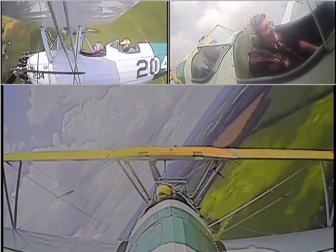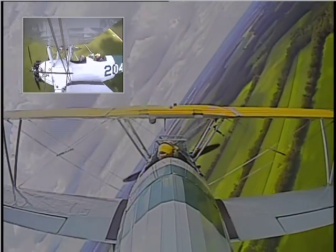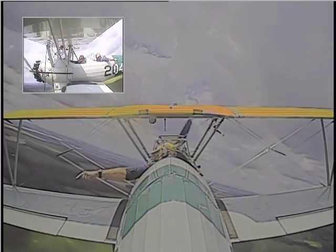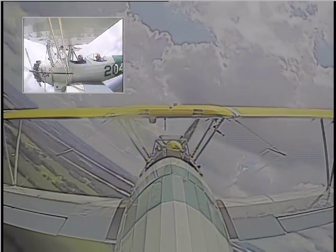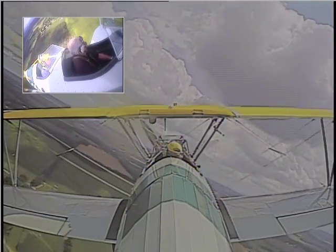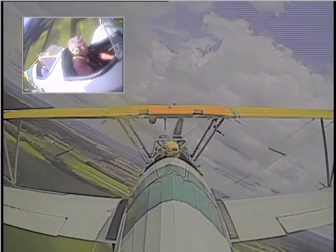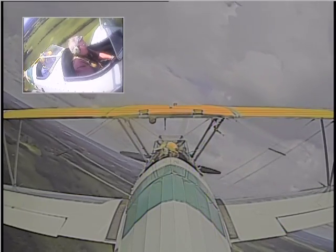There's a couple of G's. 2 G's. Look what we got right here. We got an airstrip right here. You see it? A runway is right here, underneath us. There we go. Slow flight, we're going 65 miles an hour, 45-degree angle of bank turn. Perfect.